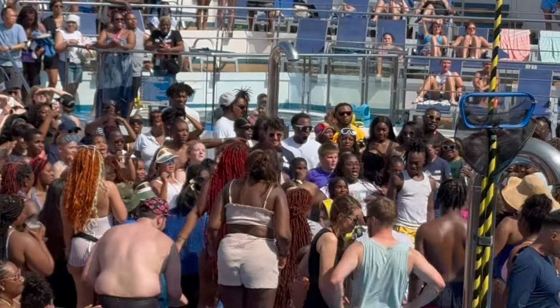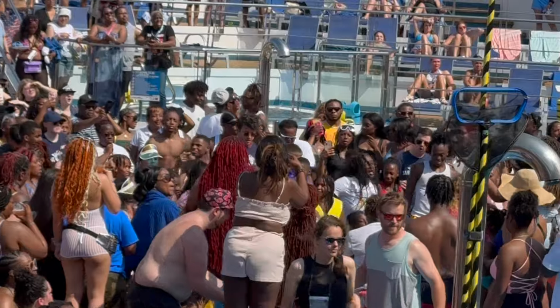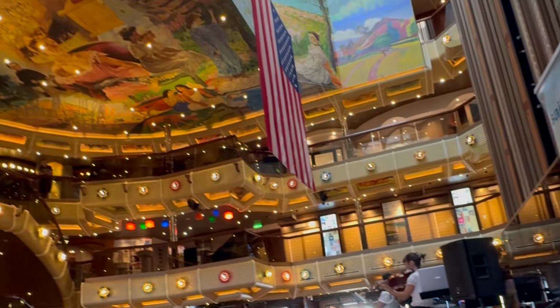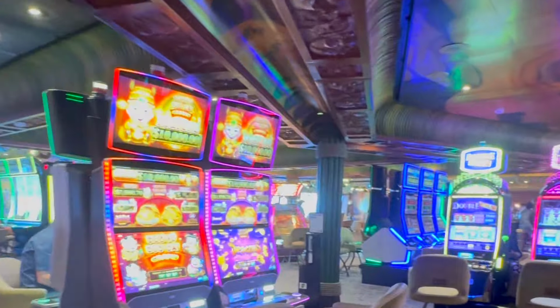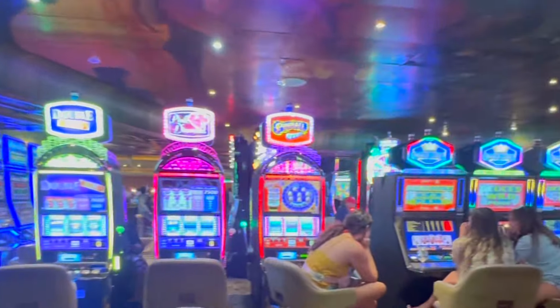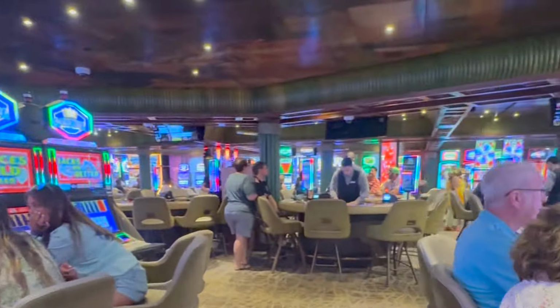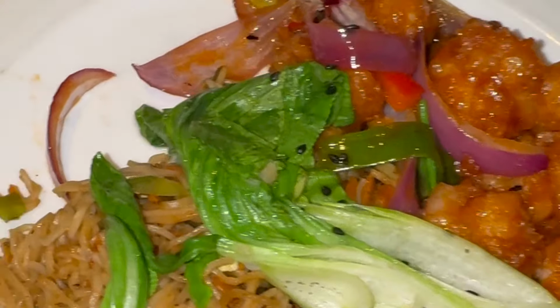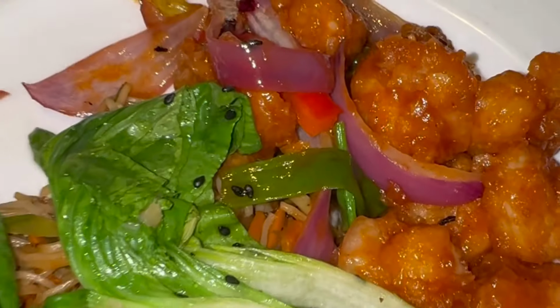So after a quick tour of our room and a fit check, we went up to the upper deck for the sail away party. If you know anything about Carnival Cruise, their sail away party is lit. Then afterwards, we went on a tour of the ship. This was my first time sailing on this particular ship, so I wanted to check it out. And then afterwards, we went to dinner.